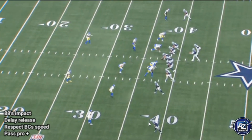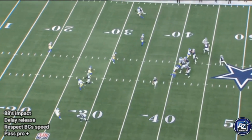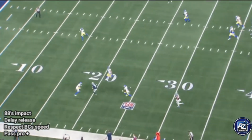So you got to respect his speed. You cannot press Brandon Cooks here. You got to respect his speed. And what happens if you let the play run, this cornerback number one is going to turn his hips completely. And when Brandon Cooks, a veteran wide receiver, sees this, it's easy money for me to just sit down, right? And this is just pitch and catch and easy money.